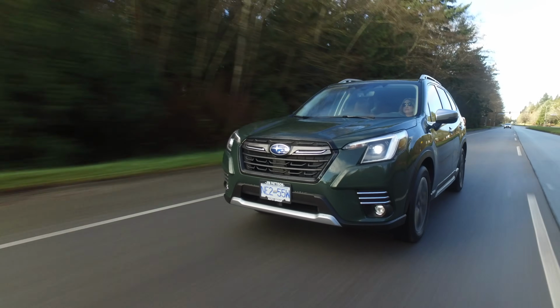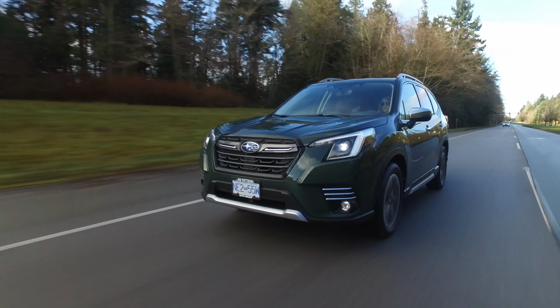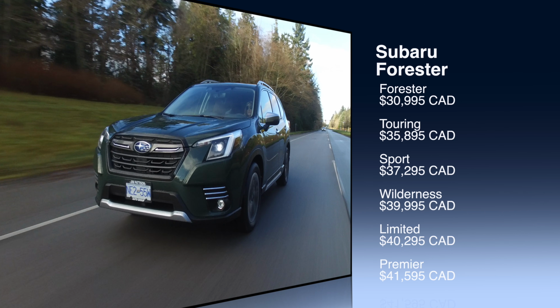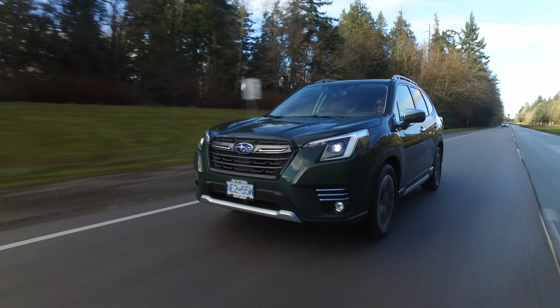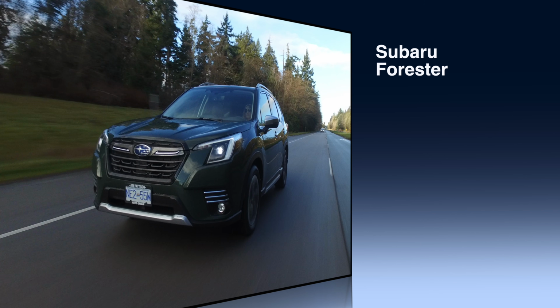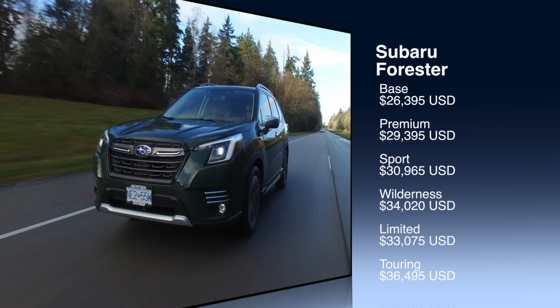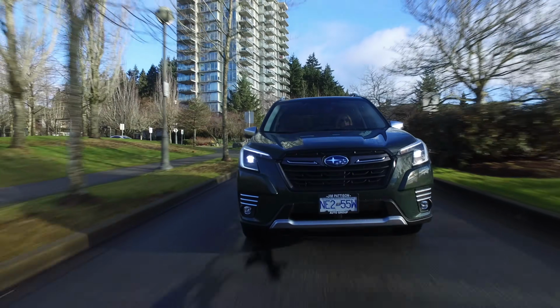Here's the pricing for the Subaru Forester. The base trim in Canada starts at just under $31,000, and the top Premier trim is just over $41,500. In the US, the base trim starts at just over $26,000, and the top Touring model is just under $36,500.